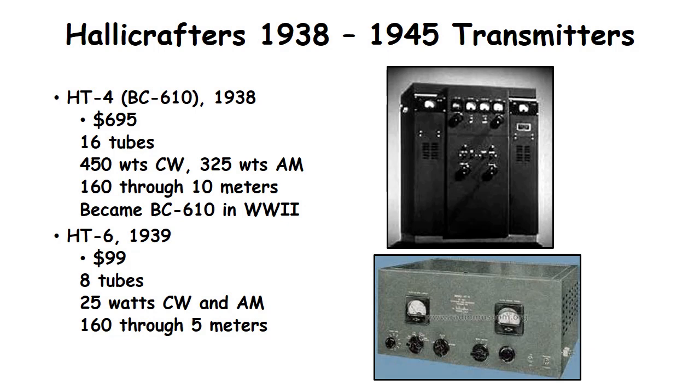The HT4 was drafted and became the BC-610 in World War II and ran around in an awful lot of trucks along with a receiver and became a liaison transmitter for the Army during World War II.